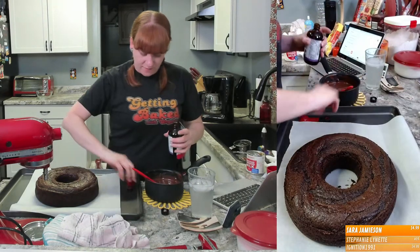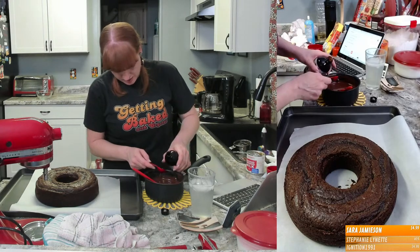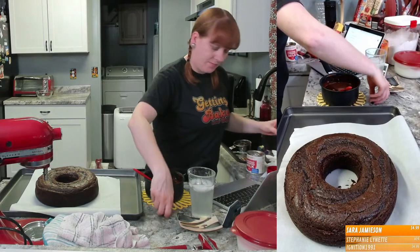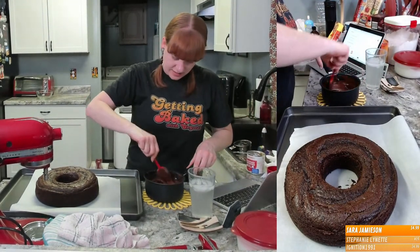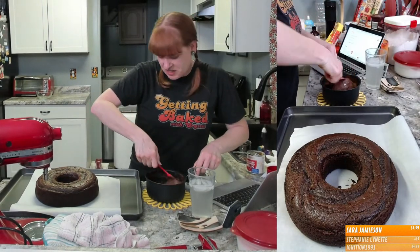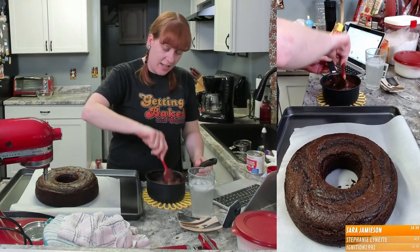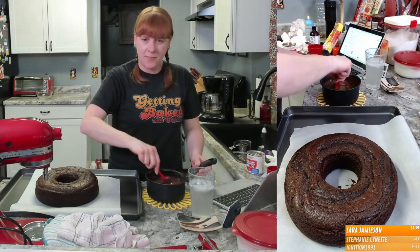What's that stuff? Vanilla. Nice. My fancy vanilla that smells and tastes amazing. Over the pan, because I don't care if there's too much vanilla in it. Alright. I'm just going to stir that vanilla in. I'm sure there's a reason. When I make the other frosting for the other chocolate cake, it also says not to add the vanilla till you remove it from the heat. I'm sure there's a reason for that.